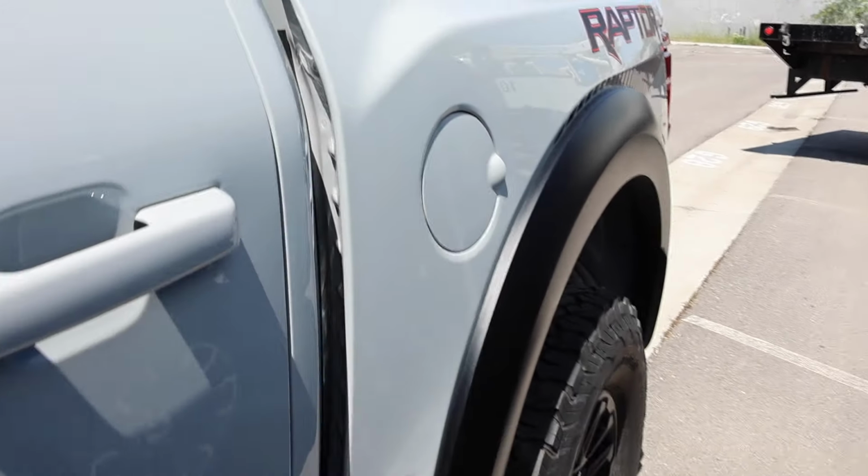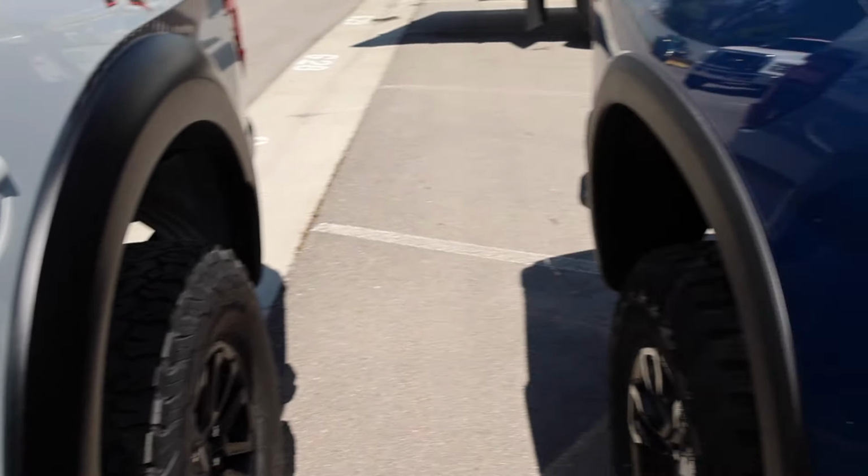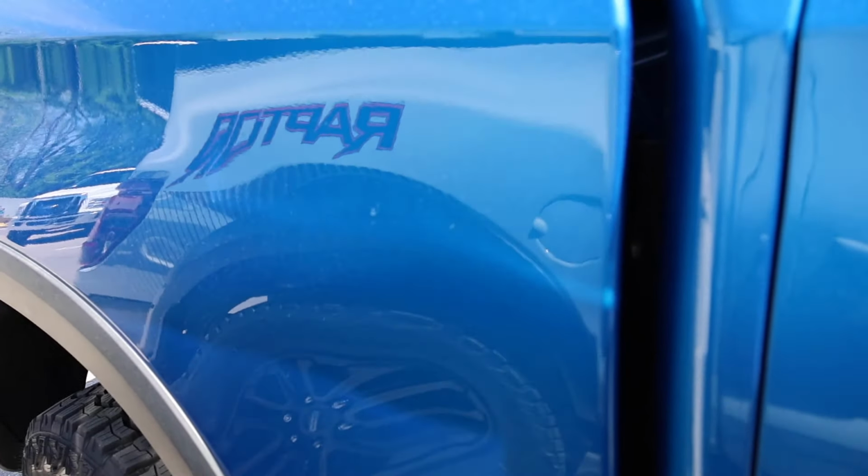But out back, 36-gallon fuel tank. Sorry about that, my camera got a little hot, so yeah. 36-gallon fuel tank versus Chevy's, which is a 24-gallon.